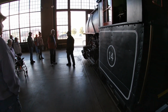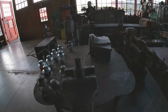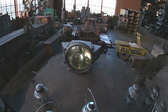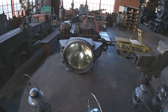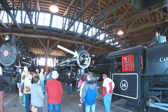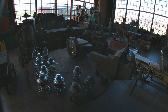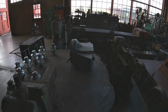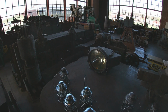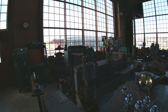Let's go forward here a little farther. And we have, well, here's where, let me finish. If you're going to buy a locomotive, you're going to ask for the tractive effort. Someone brought in the original light that was on 401. That was something that was put up there just for show. But someone just brought that in. So the next time we come down here, that light will be on there. And while we're here, this is one of the work areas where they work on the engines. It is a working roundhouse.